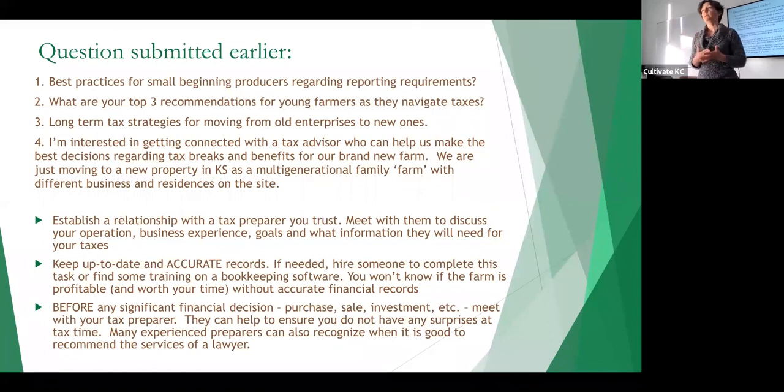Keep up to date and accurate records, because like I said before, we all think we're gonna remember what that invoice was for or what the note scratched onto the torn corner of the feed sack meant, but we're not. So keep accurate records. I recommend updating your records weekly. Have a day in the week, Monday morning, that's what you do, is input all the stuff.